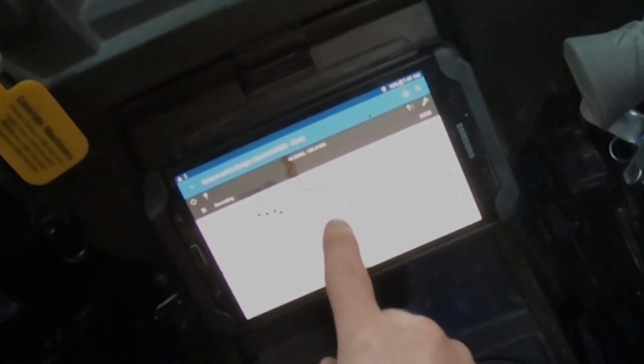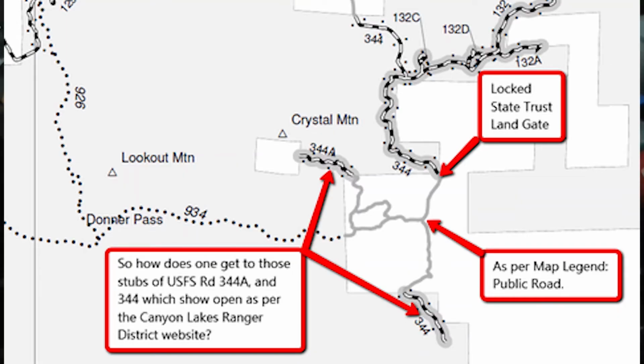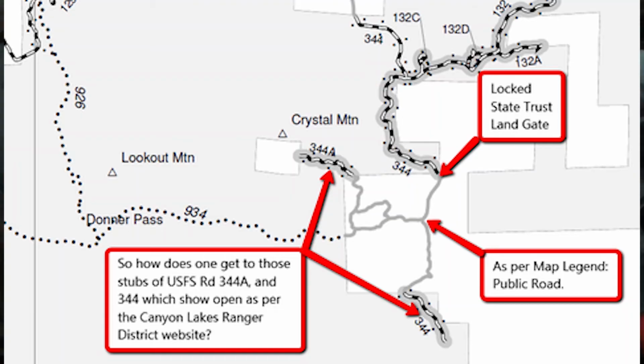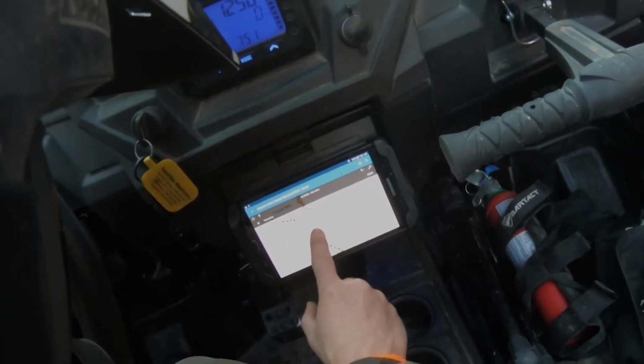That's the part that's a land trust, and we're no longer allowed access. So you see the grayed out area here, that's the Crystal Mountain Trail, trail 344. So the Forest Service says this is open and this is open, but you have no way to access it legally. This dotted line here, that's the Donner Trail that I was talking about. So the Donner Trail comes into this land trust right here and picks up trail 344. So those individuals on dirt bikes, this is a dirt bike only trail, come up to right here, and I'm curious if they're being met with a gate. I've heard about signs, I haven't heard anything about a gate yet.